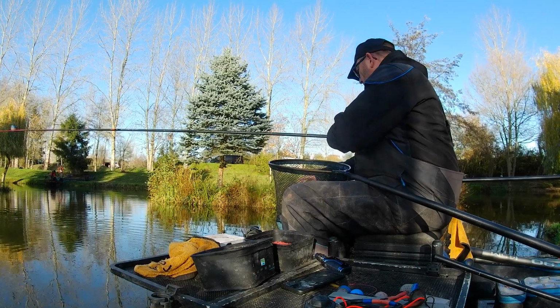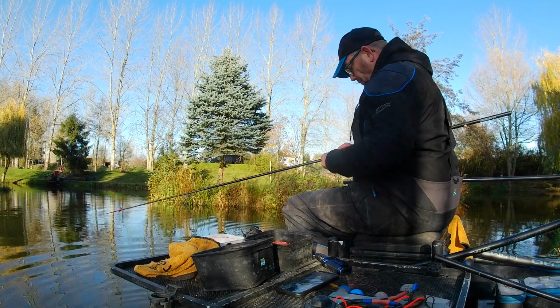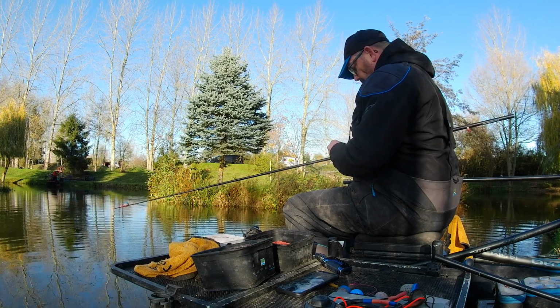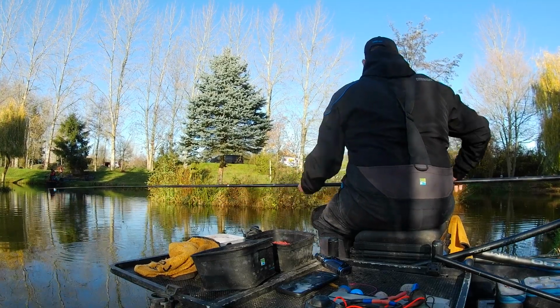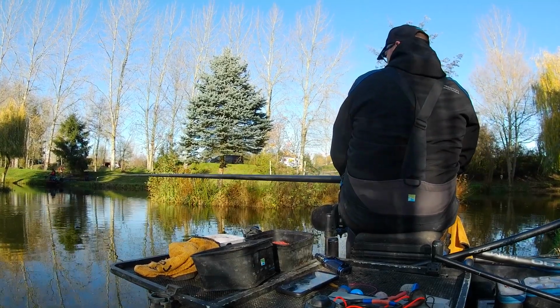He's foul-hooked in the gullies. That's two foul-hooked fish in two chucks. So I'm going to drop the plummet on again just to make sure that I've got it plumbed up right before I start looking for shallower water. Sometimes when you're foul-hooking them, you're just fishing in too deep a water for them.